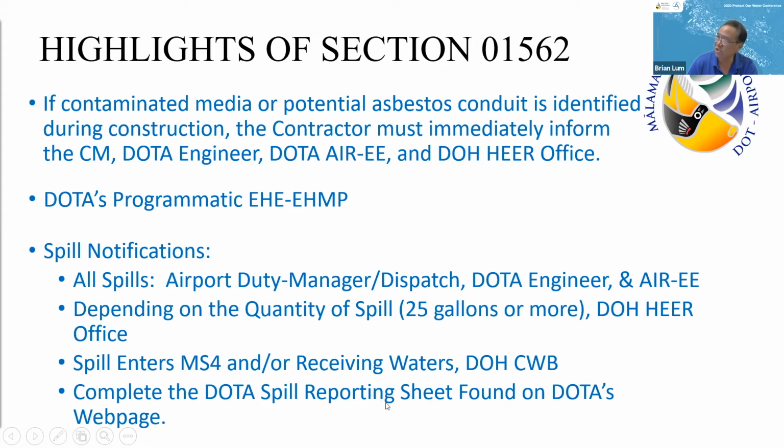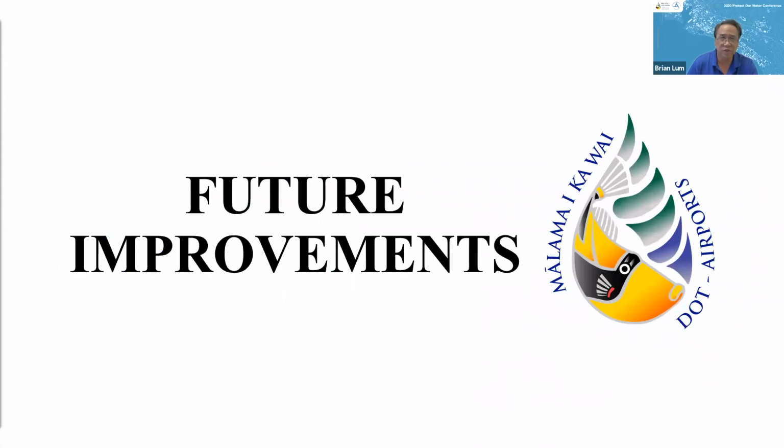This is in addition to the HERE office. When you report a spill to the HERE office, they will assign it what they call a release number, and they're going to require certain information from you. They have their own form that needs to be filled out and completed, but DOTA also has a separate form. So make sure both forms are filled out. Okay, so what I just discussed is currently in effect.